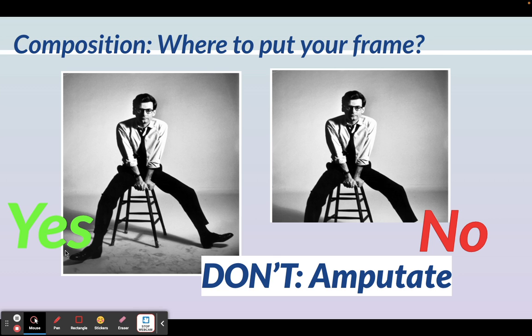Here's another example. This is a great photo. This one, amputation. You see it? So amputation, don't cut his leg off. Don't cut his arm off. Don't cut his head off. If you're going to take a full body photo.